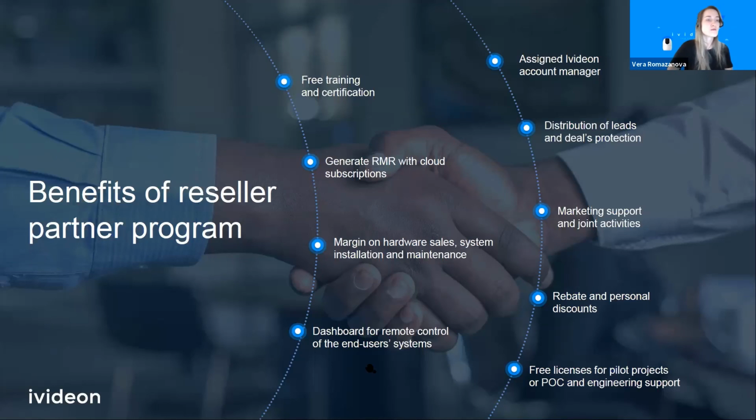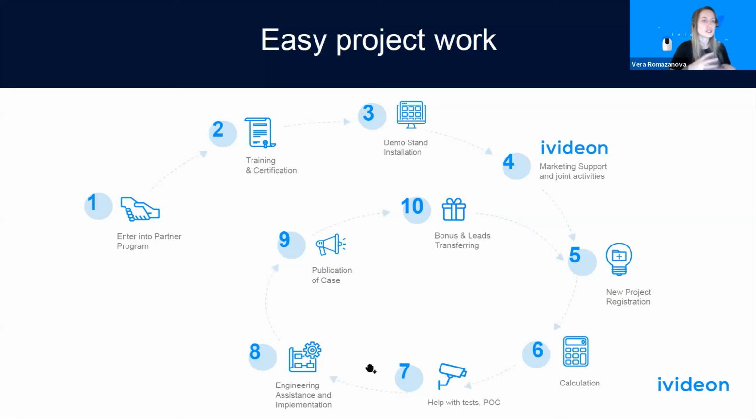So here is the pipeline of project work with integrators and installers. Let's start from the very beginning, when you enroll into our partner program, which is a starting point to make money with Ivideon. So we conduct the training and certification of your employees to confirm that the team is well skilled with Ivideon products and is able to easily manage any customer request concerning Ivideon Cloud. The training and certification are totally free.